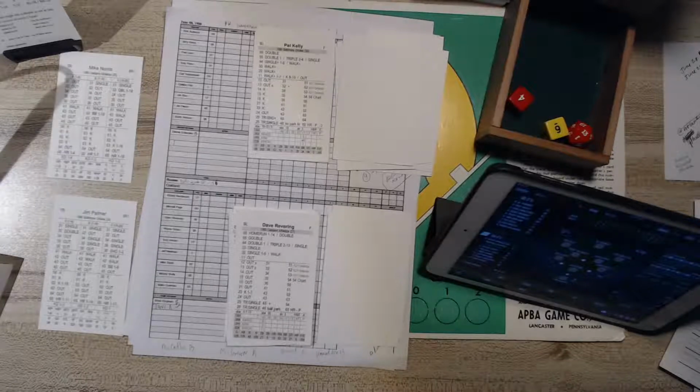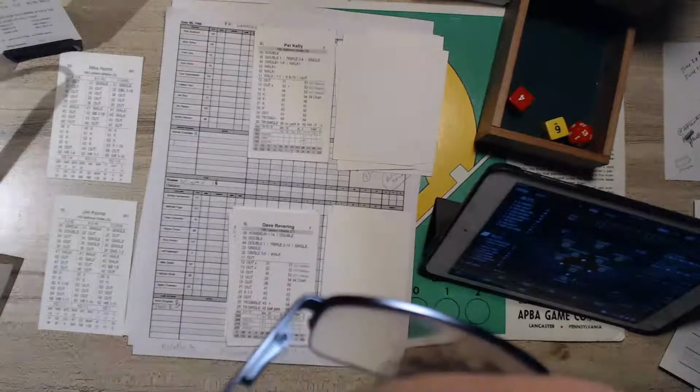And Bleacher Bums Gaming in the house. Very easy to play with fast action cards. Must play fast action cards. But somebody asked me for this. They just want to see it.